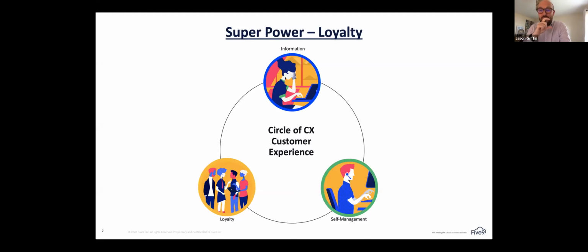We normally see that doubling in the term that an agent stays on average just by giving them the right information. And that saves a lot of money within a contact center, because you're not doing that circle of life of agents coming in, you're doing the circle of customer experience, which is where it's most important.